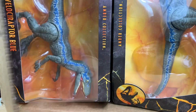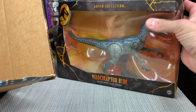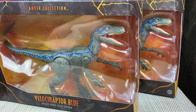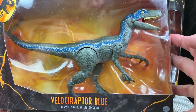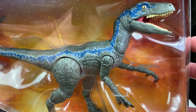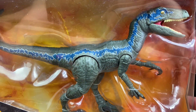Yeah! Oh, man, look at these babies. All right, let's open this up real quick. Leave this one out. Boom. And let's open this one up, too. Oh, yeah. Look at that. The new Amber Collection Velociraptor Blue. Wow, look at her detail. This is nice. Wow, I'm very, very pumped about this.